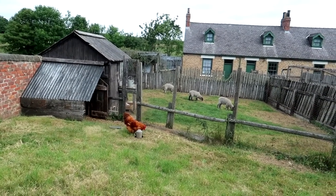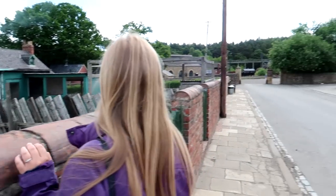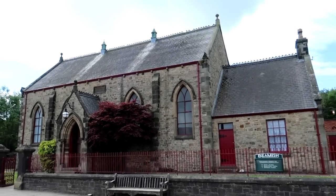Oh, the chickens just down here as well, and also the sheep. What are you laughing at? I like how he walks as well. We've got the church just over here, so we're gonna have a little look inside there now.